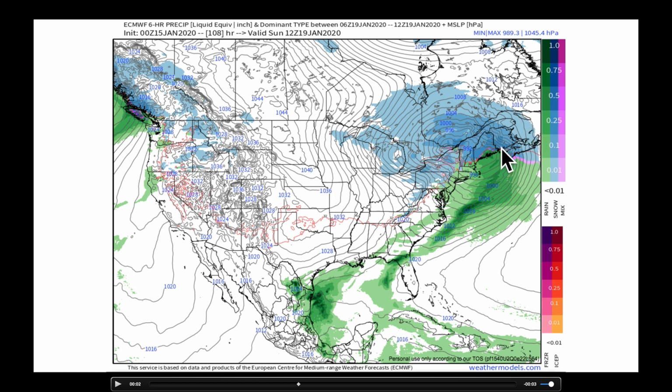Now, the northeast forecast is going to be very tricky as to where the rain-snow boundary is going to be. And I'm going to have to wait till the end of the week before I can give you any details on it. But we need to be watching out for the interior parts of the northeast for some bigger snow.